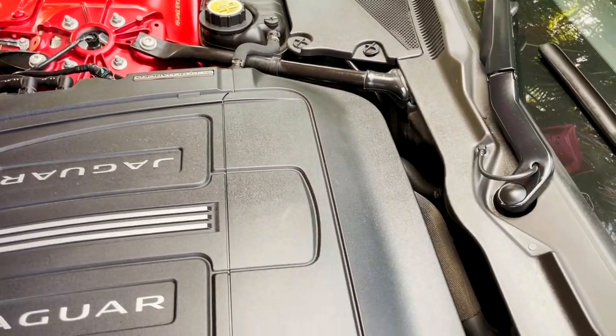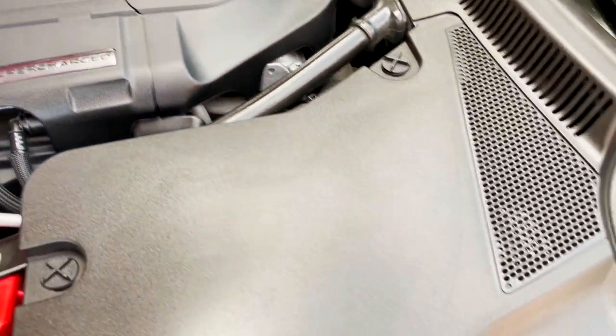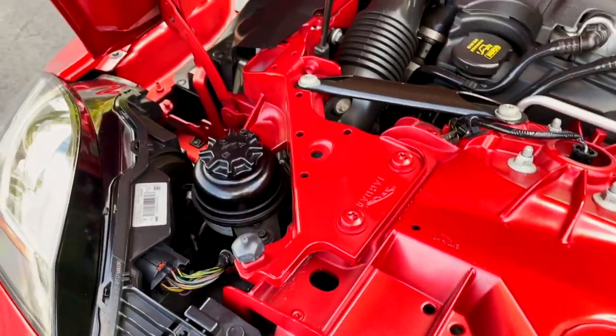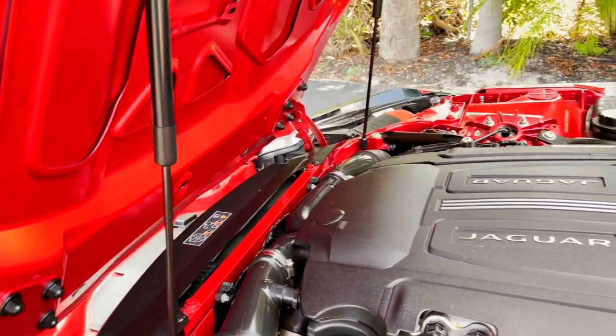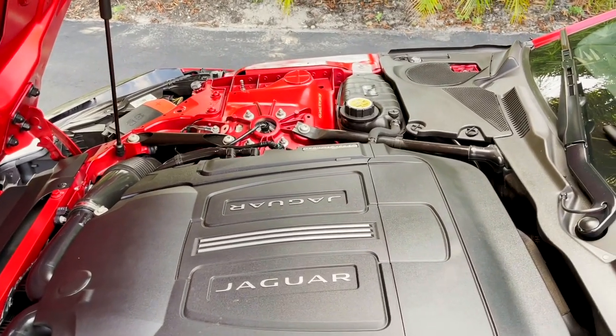It's going to give you 0 to 60 in 3.6 seconds, which is so quick. I'm really excited about this one. 0 to 100 in 8.4 seconds. And I like how they have this tested. 0 to 150 in 20.3 seconds. Top speed on this one is 171.